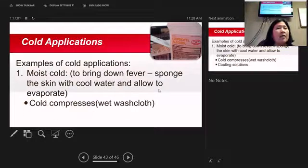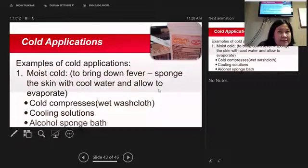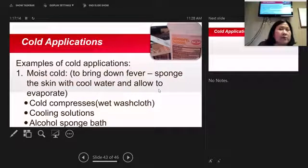Okay. A cold compress, like a wet washcloth. Put it on their forehead, and when you take it off, it's going to evaporate and cool them down. It's the same thing with why we sweat, so that the sweat can cool your internal body.